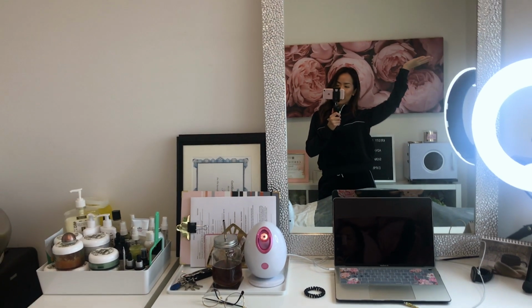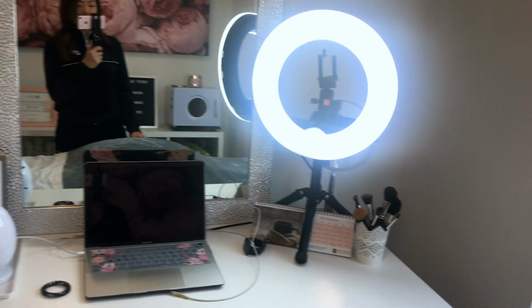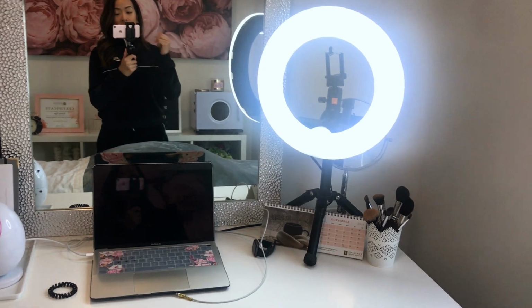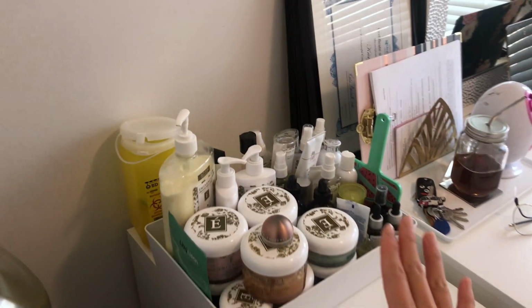And when you turn around, you see my other side, which is what I call my office side. We have my laptop right there. I have my ring light. You see I film a lot of my videos in this room. So it's really helpful to have some great lighting in here because this lighting is just not cutting it for me. When you walk over to this side, you see some of my back bar products.